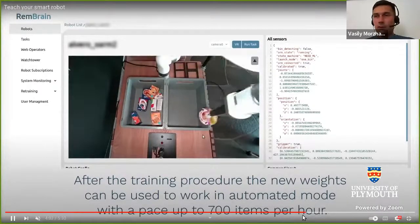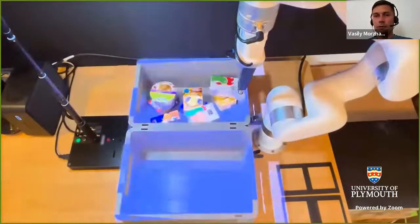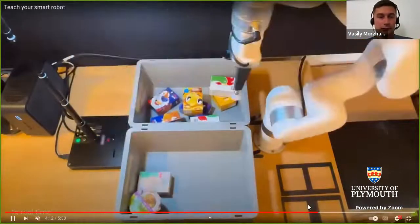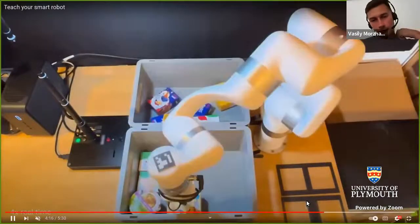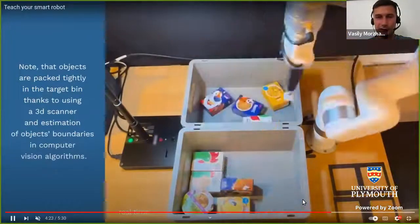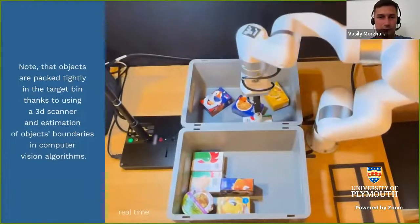In this particular case, we had pace of picking about 10 seconds per one pick, or I don't know, maybe, yeah, 10. As you see here, picking is also optimized, but it's done not by a neural network. It's just some greedy mathematical algorithm based on depth map taken from 3D camera.